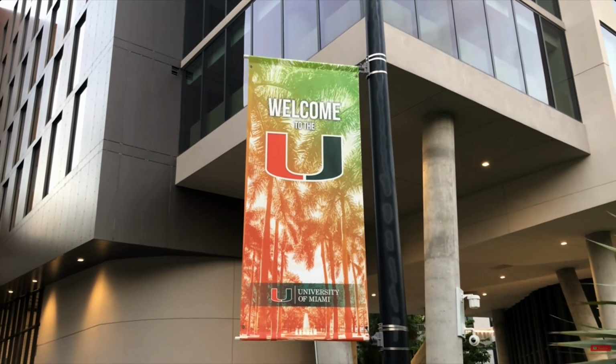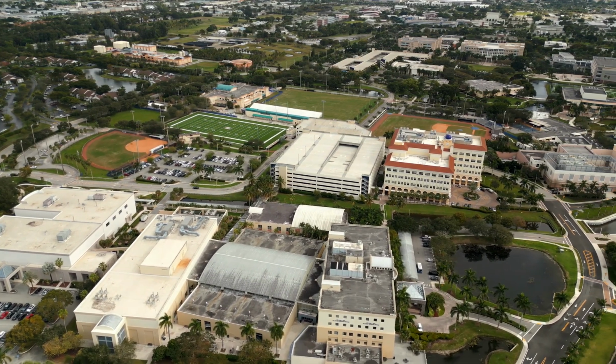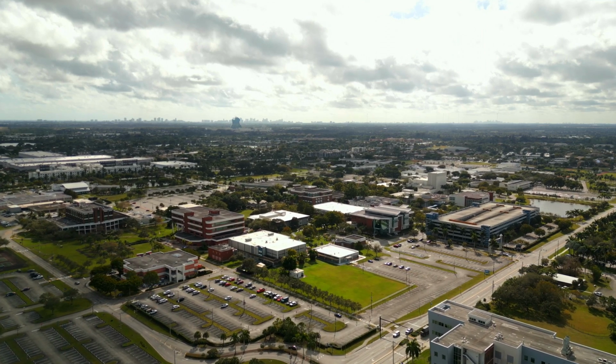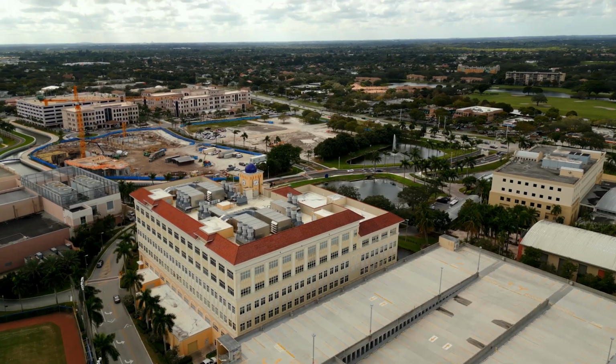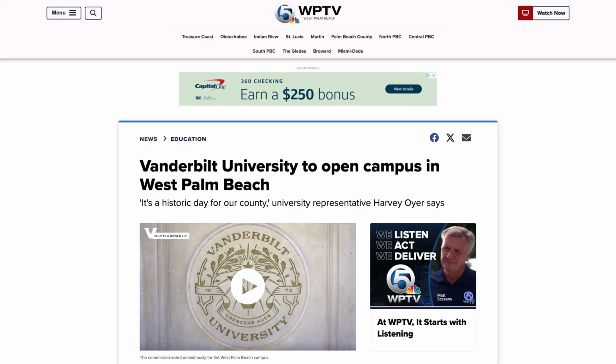And then as far as college goes, there's plenty of options for college down here. We have the University of Miami and FIU, Florida International University, which is also in Miami. We have FAU, which is Florida Atlantic University, which is in Boca, along with some smaller schools like Nova Southeastern University and Broward College. And actually, this story just came out a few days ago, but Vanderbilt is planning to open up a campus in West Palm Beach. So if you don't know, Vanderbilt is one of the top universities in the country.